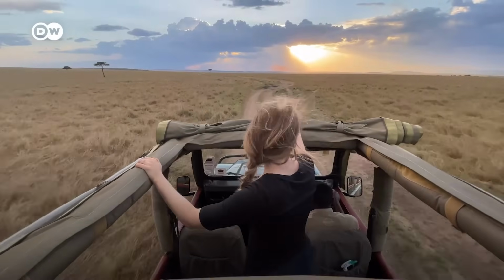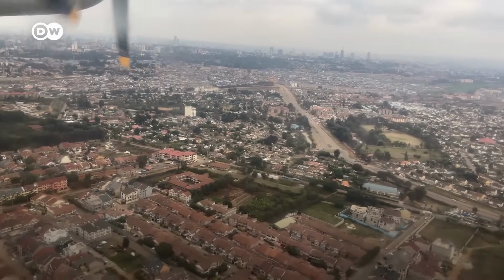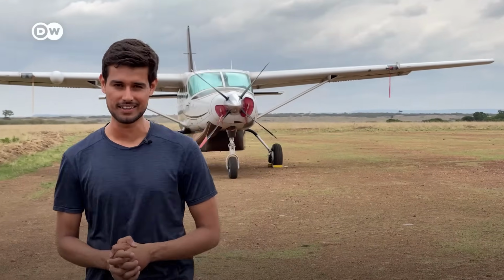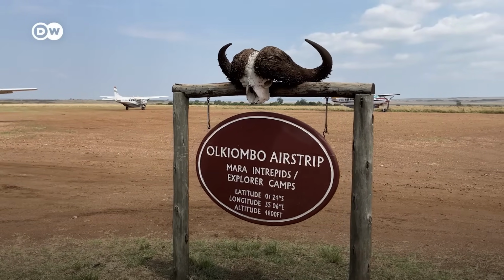So how do you get here? First, you take a flight to Nairobi, the capital of Kenya. From there, you can either drive on the road for around 6 to 7 hours or take a small flight in a plane similar to this one. The flight takes around 1 hour, and the most popular airlines here are Air Kenya and Safari Link. But of course, we would recommend flying as the roads in Kenya aren't the safest.